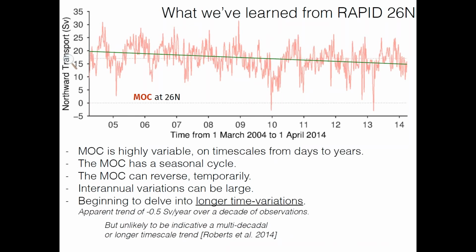And now, with 10 years of observations, we can start to think about longer timescale changes. So there's a recent paper published about the MOC time series that says the MOC has been in decline of about a half sverdrup per year over the past decade, which is an order of magnitude larger than that predicted by models. Although there's also been several studies that have suggested that this is not indicative of a long-term decline, but is actually part of the natural variability of the system, just on longer timescales than we'd previously observed.